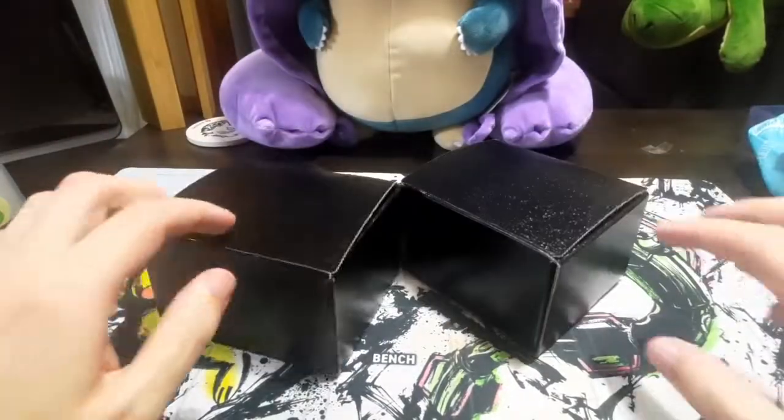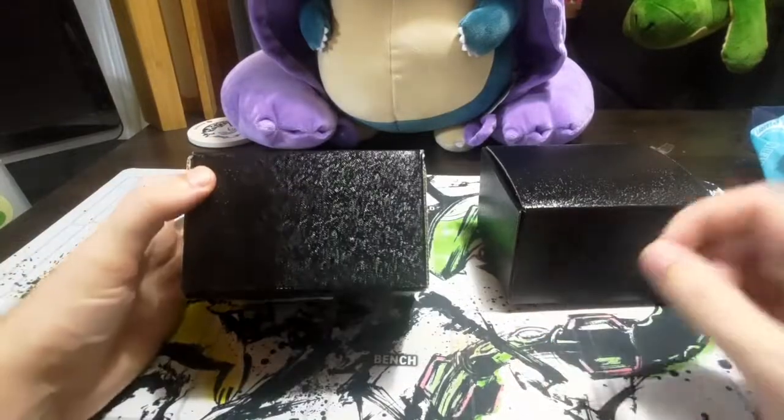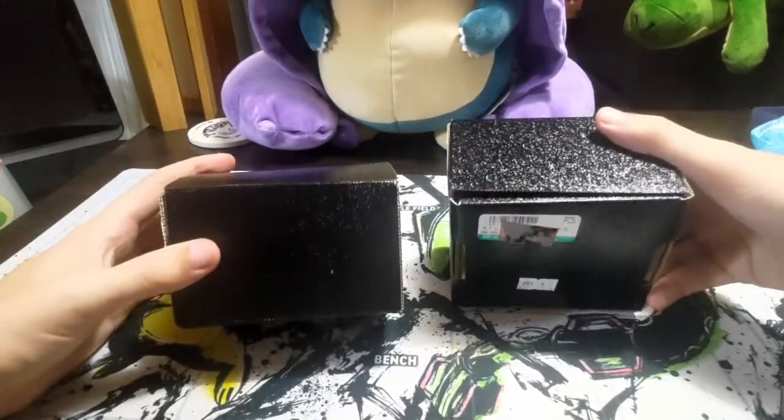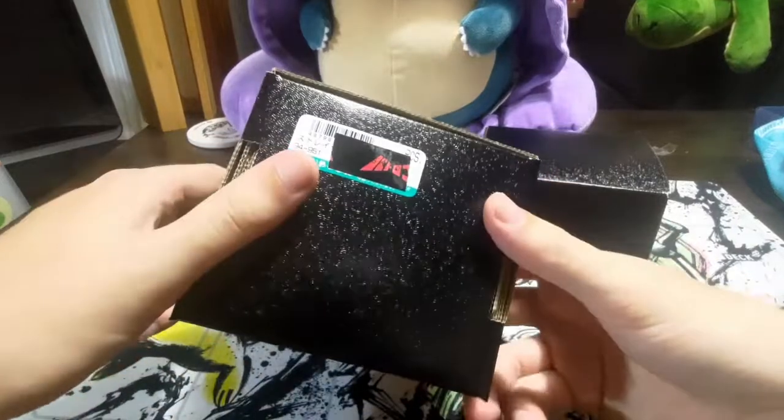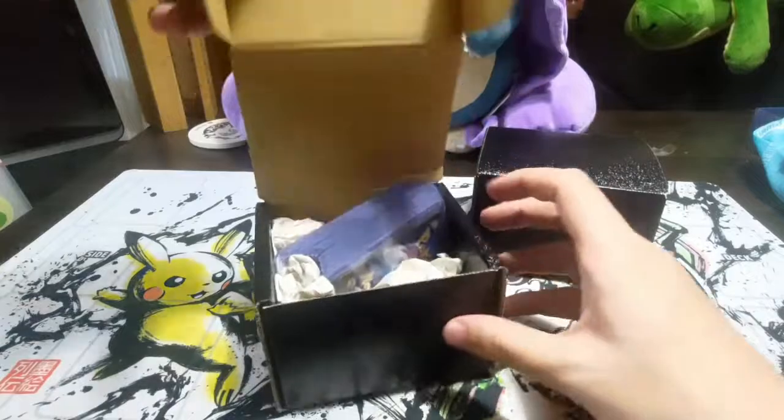So we got two little mystery boxes here, but as you can see in the title, we have one box that's expensive and another box that's a little expensive. I forget which box is which, but let's go ahead and crack them open, and I'm going to show you.